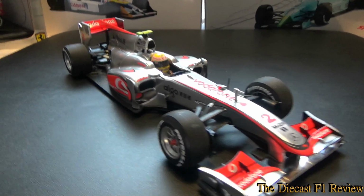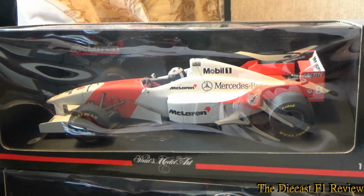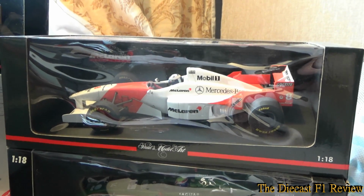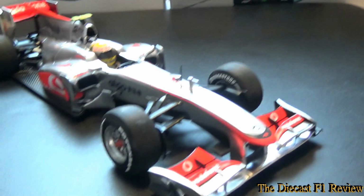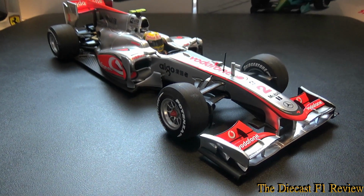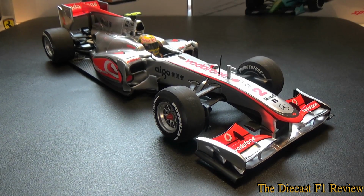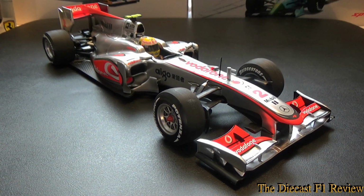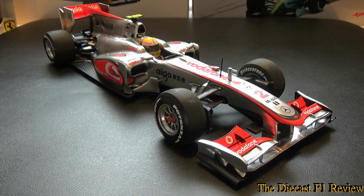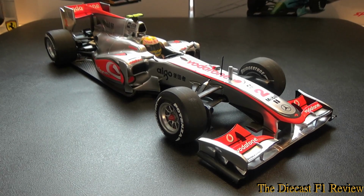If I just turn to the right here, that's the standard Minichamps box right there. And you got the MP4-11 in there, and that's a big car on its own anyway. But once you put it next to the MP4-25 and in a Minichamps box as well, it does fill the box quite nicely. So it really does stand out quite nicely, and it is a standard box it comes in as well. It's not a special McLaren box or anything like that. It's just a standard version. So yeah, I would recommend picking this one up.